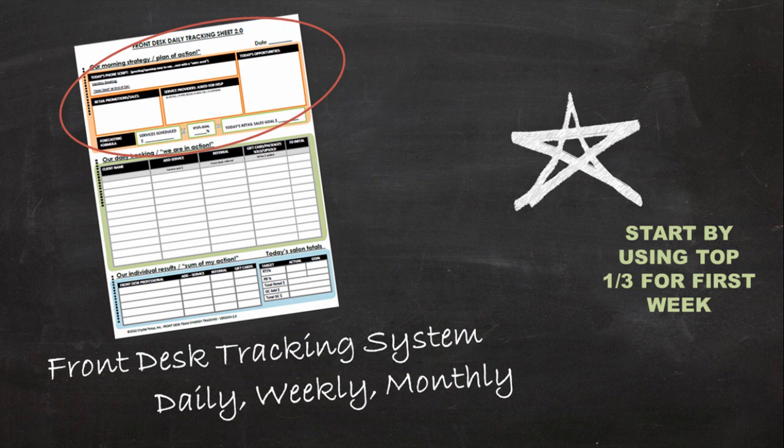The bottom line is, if you want to grow retail and you want your front desk to help out with that, you need to give them daily goals. And these daily goals are going to fluctuate. So you need to provide some kind of forecasting system for them at the beginning of the day.